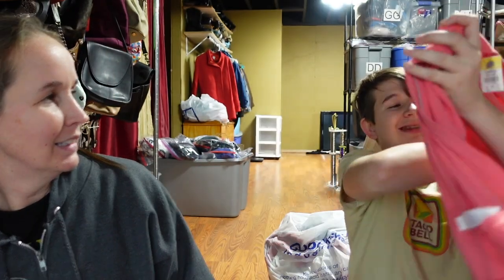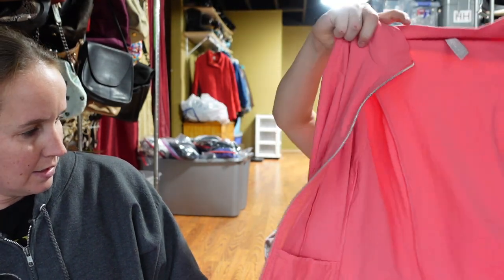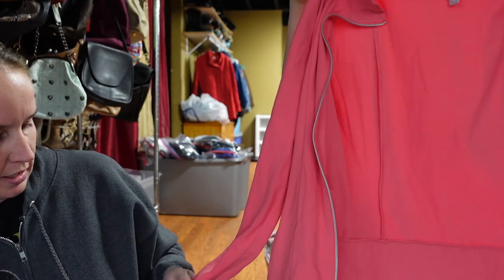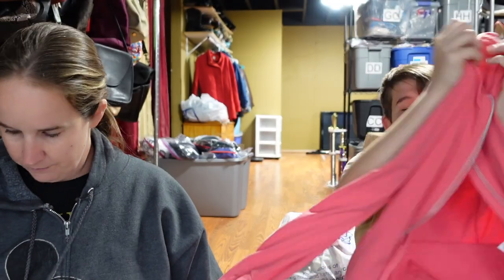Athleta size large. Pink, long sleeve jacket. Okay, fold it up so you can see what it looks like. Size large jacket. Stretchy, thumb holes, and pockets. Yep. That's cool.